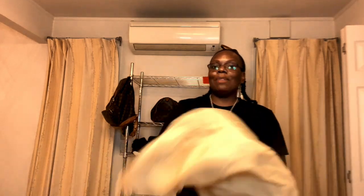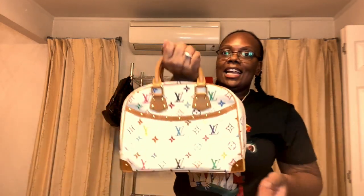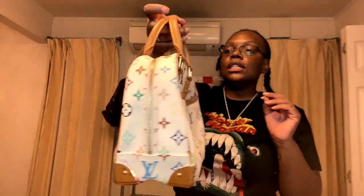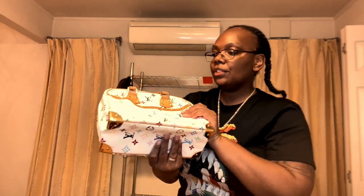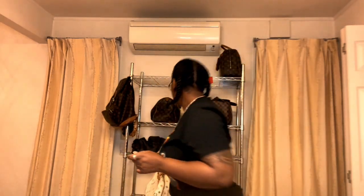Oh, this is one of my pièce de résistance. This is my very beautiful Keepall in the white multicolored monogram. This is the only multicolored piece in my collection, which is devastating because I want another one. I want the black multicolored Speedy. I want the white multicolored Speedy. I want this in black. I paid, I think, about $800 for this last year, and now they're going for a ridiculous amount of money. So my Keepall.